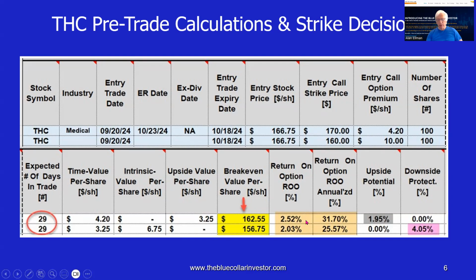So that's the entry for the out of the money strike. Now the calculations done by the trade management calculator spreadsheet tell us that it will be a 29-day trade if taken through contract expiration. And in the brown cells, it will give us an initial 29-day return of 2.52% that annualizes out to 31.7%. Because it's an out of the money strike, we have the opportunity for an additional 1.95%, meaning we can get about a 4.5% 29-day return using this out of the money strike. And that's for normal and bull market environments.